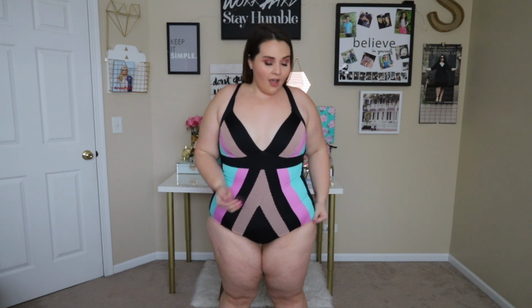Otherwise, you would see that it has a really pretty silhouette to it, and I think the print itself really aids in that. It's very similar to the last one, but a slightly different color scheme, and like I said, they just have slight variances. If you go on the website, you'll see what I'm talking about. This is a really pretty suit, and I got it in a medium.